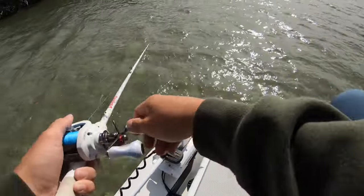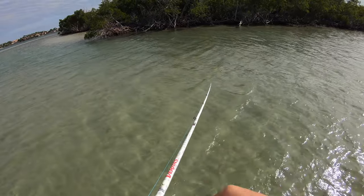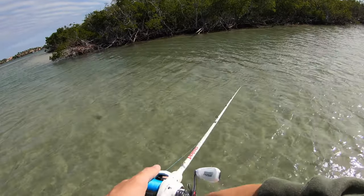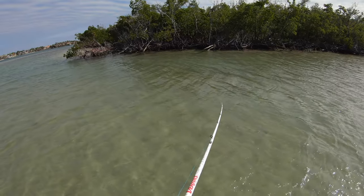It's a little deeper up there. I'm still dragging sand. I'm throwing a jerkbait. I'm just trying to pass the time because I'm floating. I'm like trolling down a little area here. It's too shallow for me to get the motor out, so.